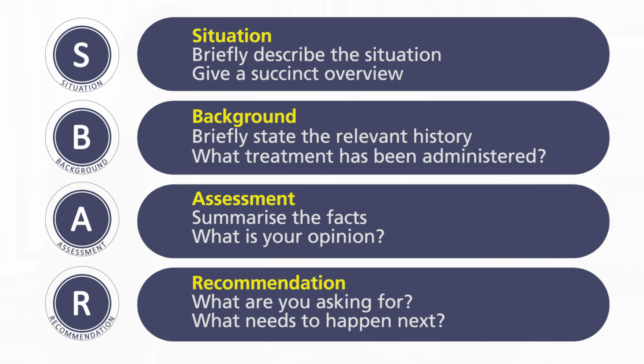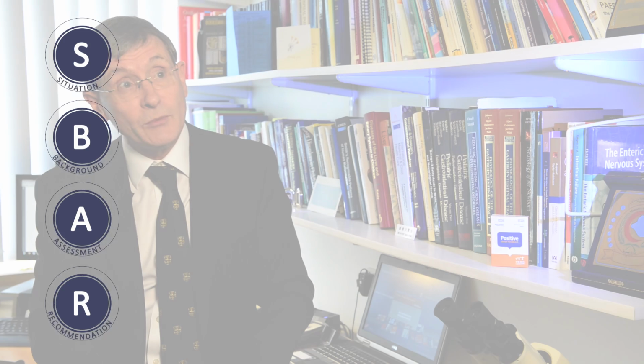It's a very simple tool which allows people to communicate effectively in high-risk environments. It was developed by the military and it was taken on by the Americans, Kaiser Permanente, and they noticed a 50% drop in patient errors when they implemented SBAR. So we're hoping to replicate that here in Oxford.